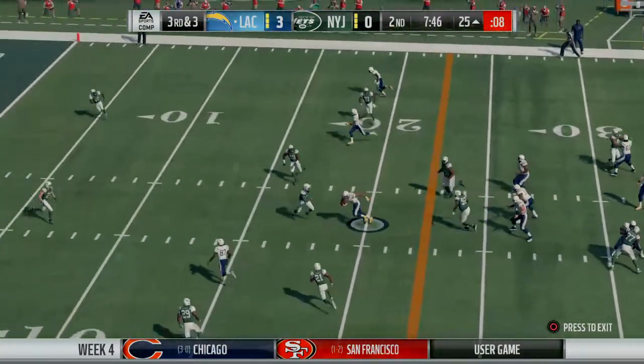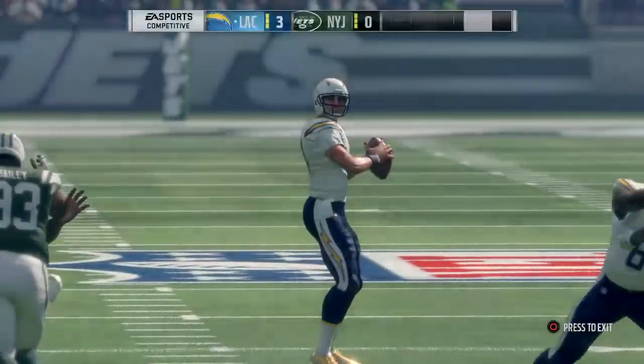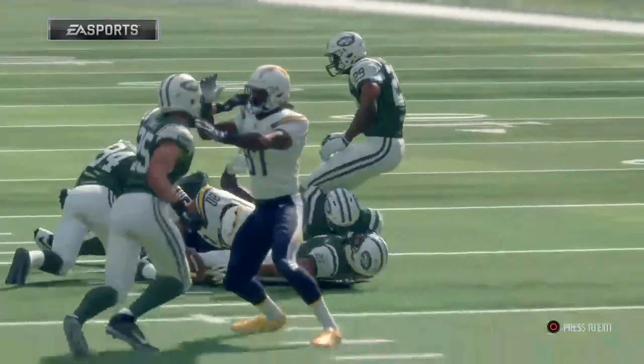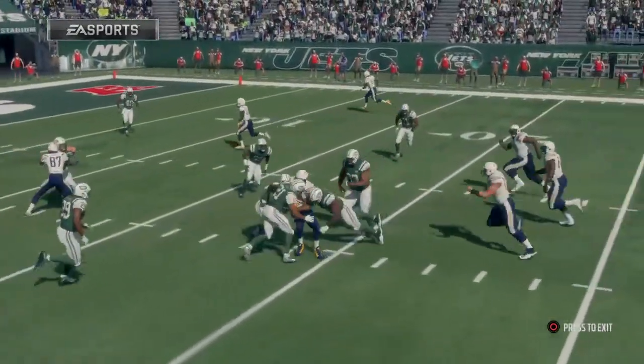He'll look to throw. Firing quickly here, and that's complete. And he gets this down to the 18. Good enough for a first down. 7 yards there. Good enough to move the sticks.